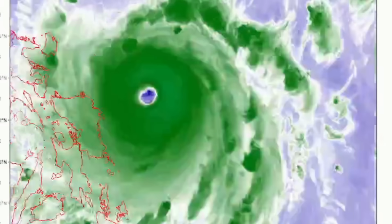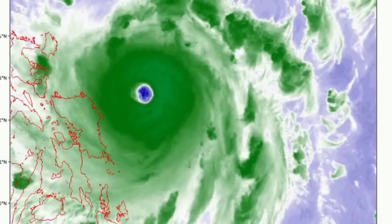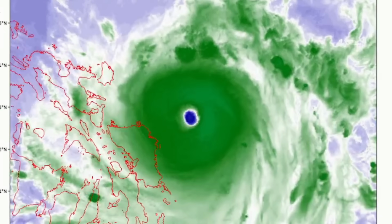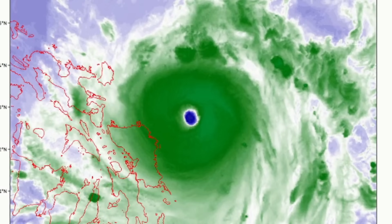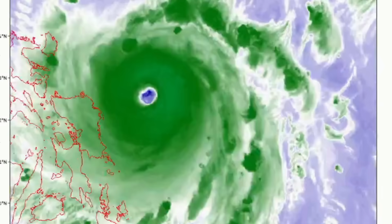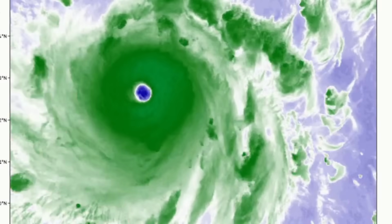So here's the look at the water vapor imagery. I've picked this one specifically because you can see just how deep those blues are in the eye. On this type of imagery, the deeper the blue color, the drier the eye is. That is a very, very dry eye. We don't see stuff like this. There are only really a select few storms in a given year that have eyes this dry, and we haven't seen an eye this dry in a few storms here in the Western Pacific.